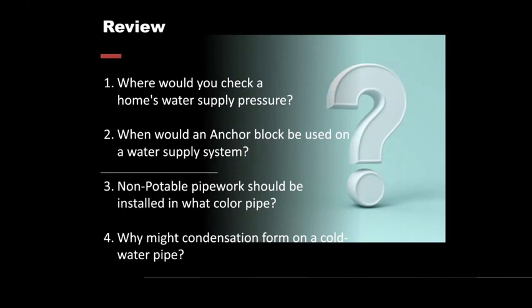Basically, it's just a big block of concrete you pour in place to hold something in position, or hold the pipeline in position. Anyone ever seen one? Nope. Not really, but that's not a bad guess there.